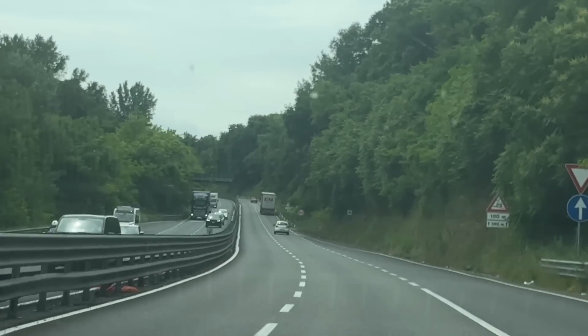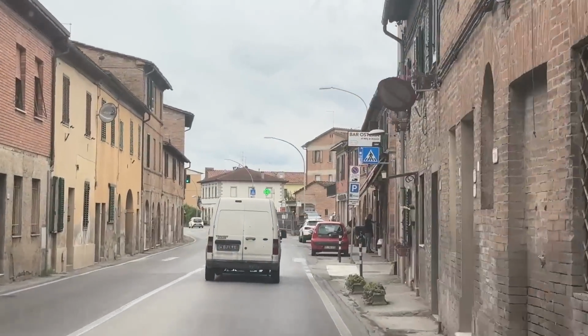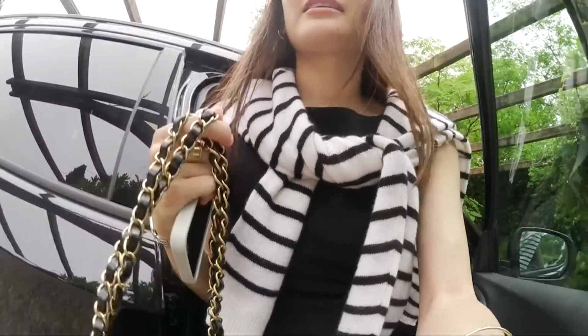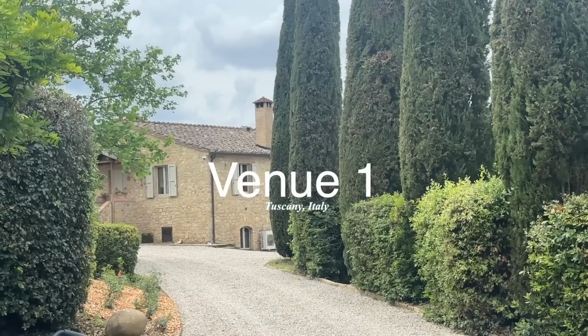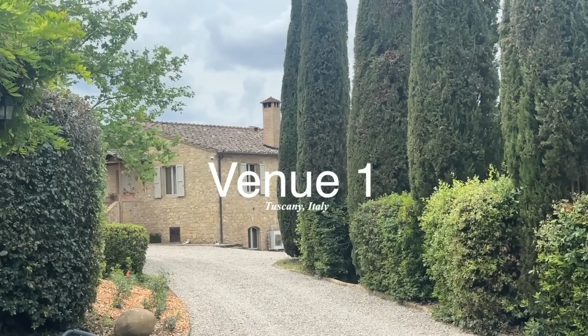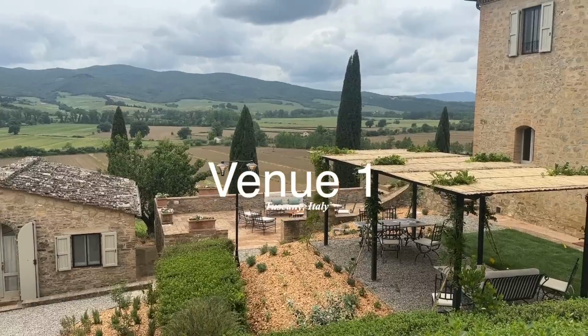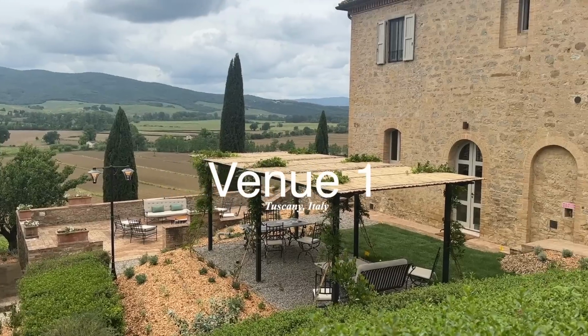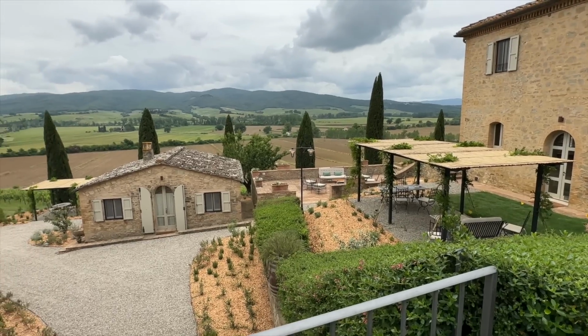The first venue we went to was in Tuscany. It was a beautiful villa. Right after we arrived, I was like, wow, this space just feels so scenic and peaceful. I loved the garden and the outdoor space. It was actually very big and nicely separated. It overlooks the mountains and the hills in the back.